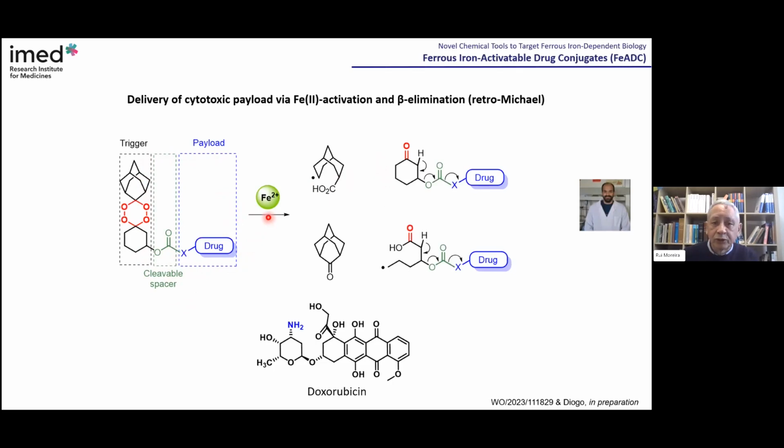So basically the same process would happen, generation of a radical depending on the oxygen that was reacting with iron II, and then generating a radical in different parts, but anyway to generate the possibility of eliminating a cleavable linker and deliver the actual payload. For proof of concept, we used doxorubicin as a model drug. So this was developed by Diogo.